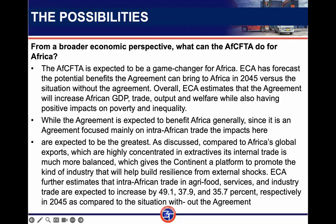While the agreement is expected to benefit Africa generally, since it is an agreement focused mainly on intra-African trade, the impact here is expected to be greatest, as discussed, compared to African global export, which is highly concentrated on extractive industry. Its internal trade is much more balanced. And that's the advantage we already have, the fact that majority of trade within Africa is value-added goods. So it's more balanced, which gives the continent a platform to promote the kind of industry that will help build resilience from external shocks. If you depend on commodity, any change in the price affects you.